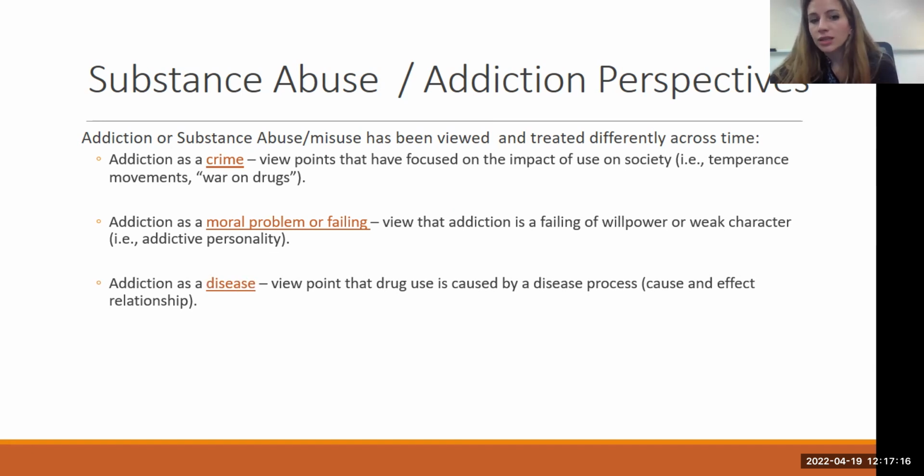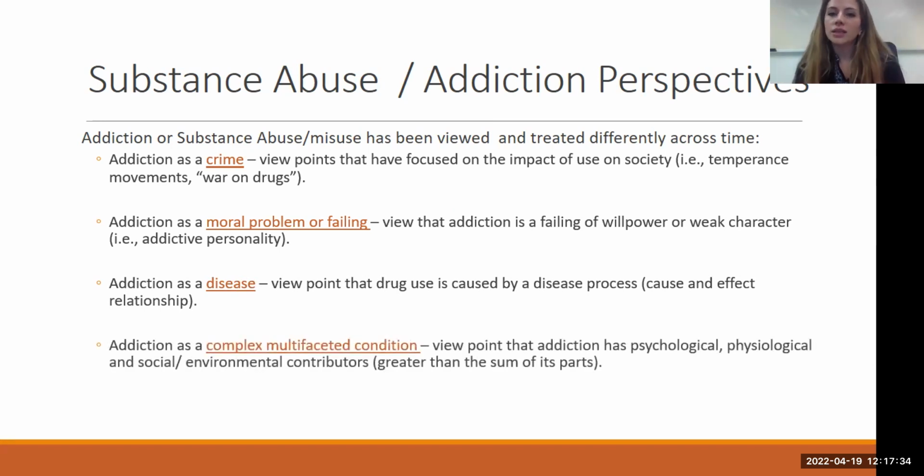And there is some truth to that, and we still use that language. But I think that even that model is a little too simplistic, because it really does state that there is one process at play, and then there's one intervention or set of interventions that are going to impact, so almost a cause and effect relationship.